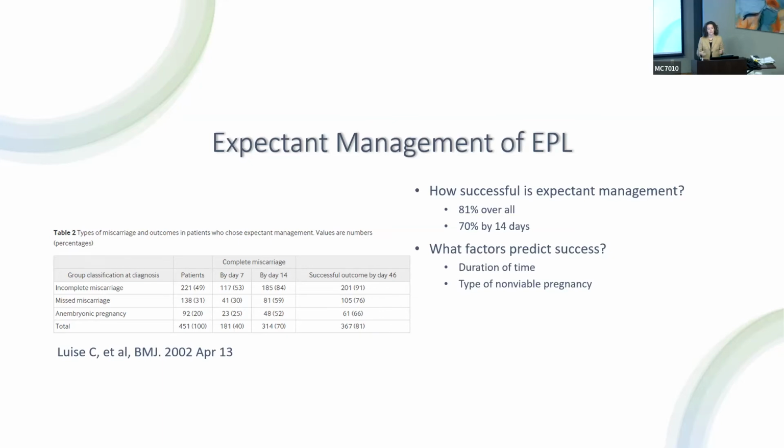So they had 1,000 patients, 600 of which qualified for expectant management. They offered it to all the patients, and 70% of them desired expectant management. They prospectively followed all these people to see what happened with their pregnancies. They offered all of these patients surgical intervention at any point that they desired it. They recommended surgical intervention at 4 weeks, but allowed patients to continue expectant management beyond that.